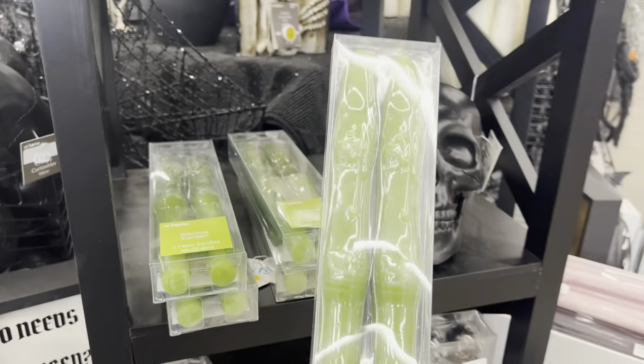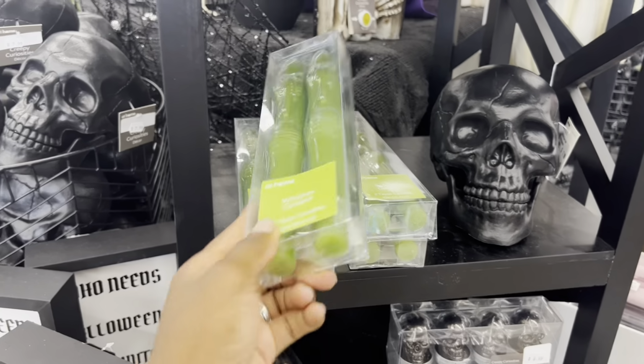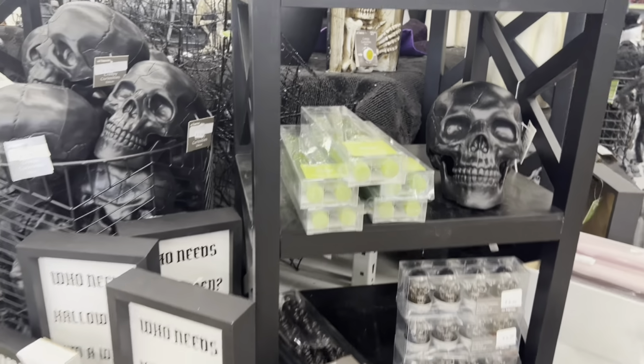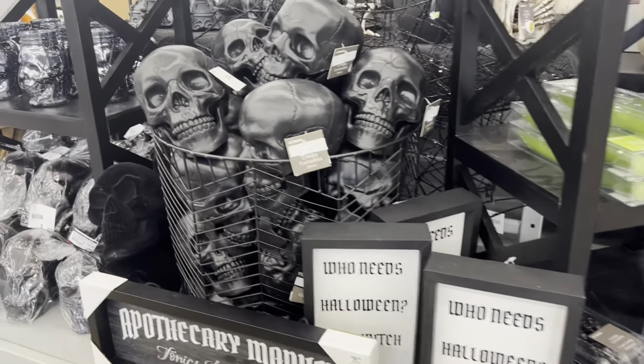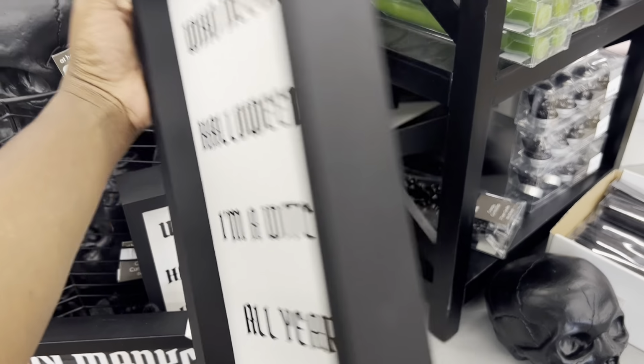So I've never seen witch finger candles. I thought that was hilarious and creepy at the same time. They are $10.99 for two. That is pretty pricey, but still a hilarious find.